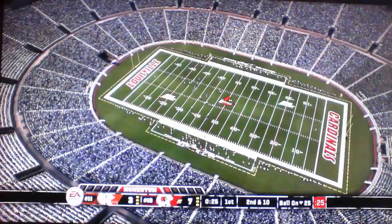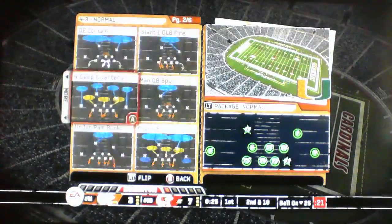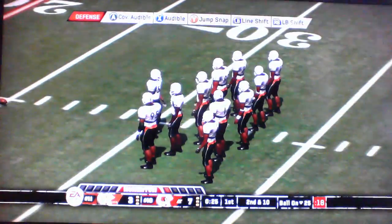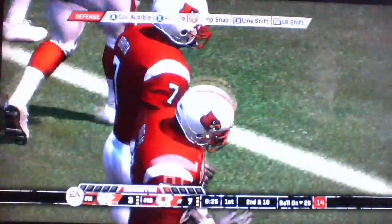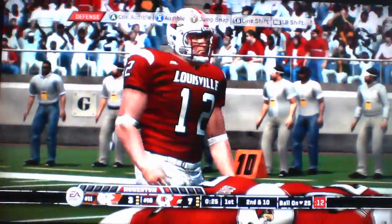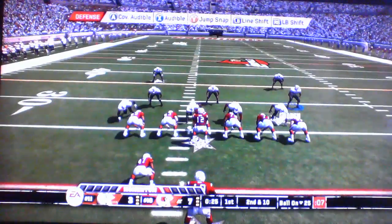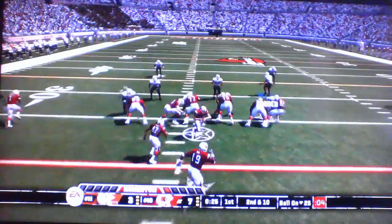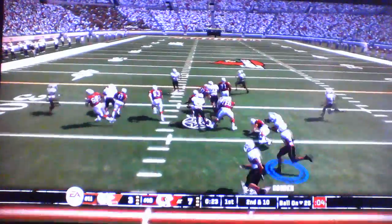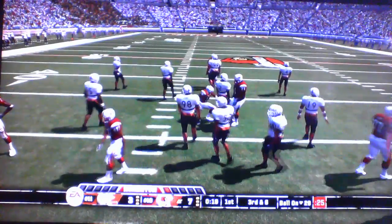Okay. Glenn Sharp with the coverage, got that interception earlier, so. Couple turnovers here to start off. Jon Beason with a slap down there, makes it third down.